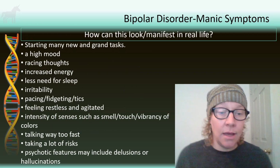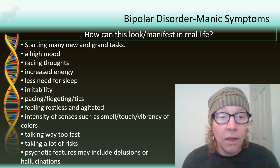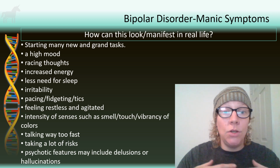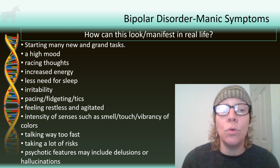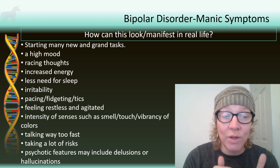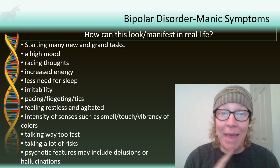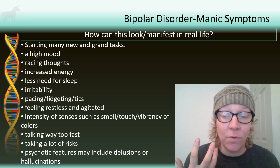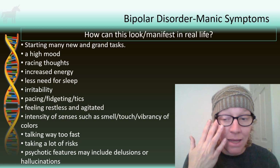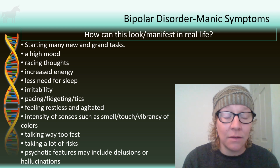So how can these manic symptoms manifest in real life? So you might start many new and grand tasks the more manic you are. A very high mood, those racing thoughts, increased energy, less need for sleep, irritability, maybe pacing, fidgeting. I've actually developed tics in some manic states before. In my eyes, I've developed tics in my cheek. That's happened in my most manic of states.